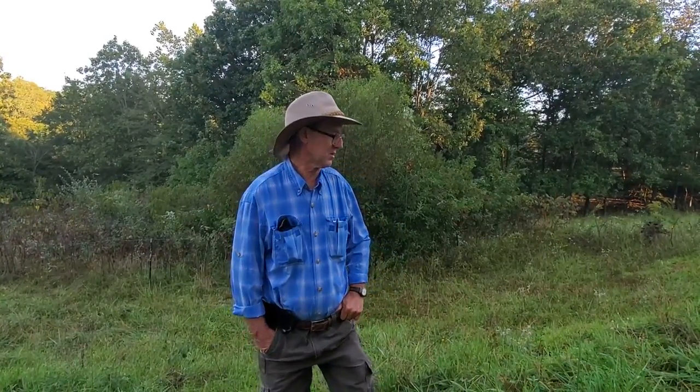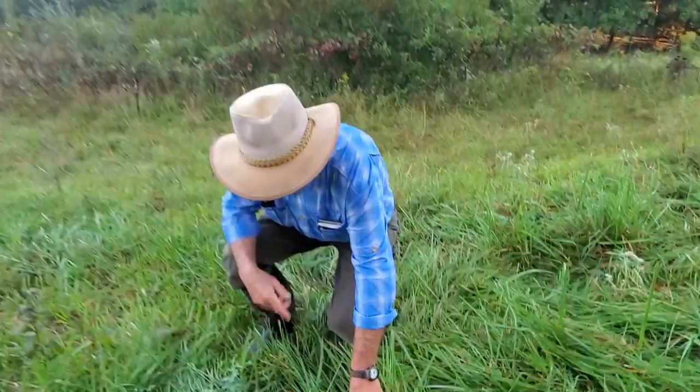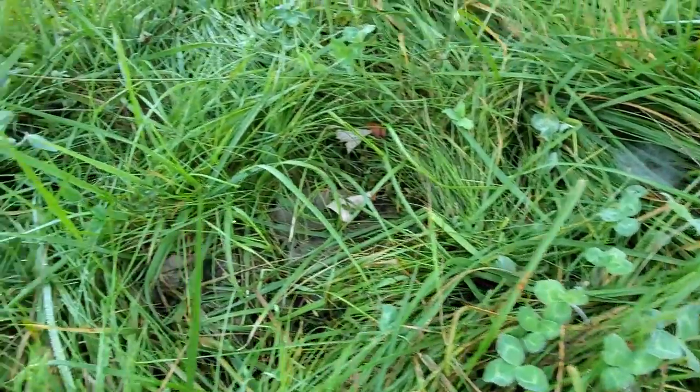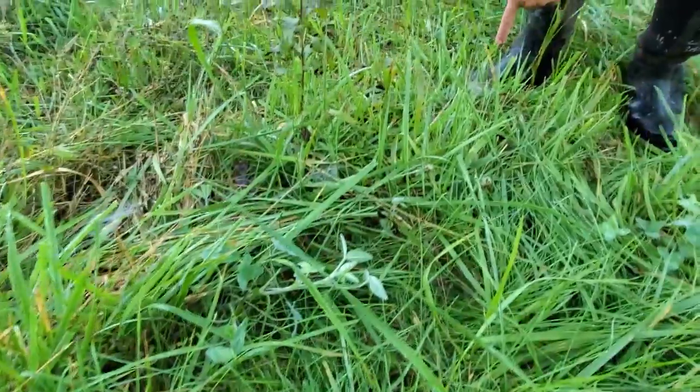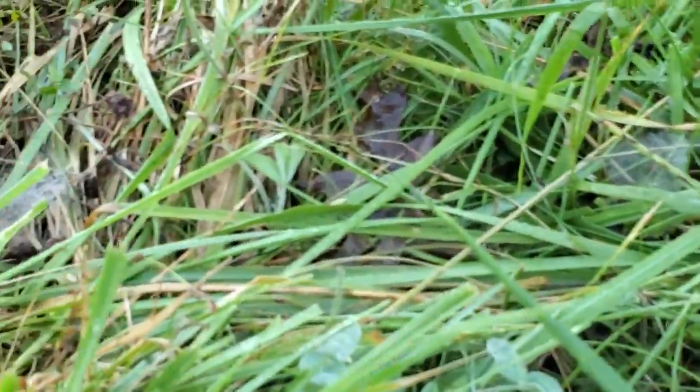Today we're going to be talking a little bit about spider webs and the importance of having spider webs on your farm. If you look right down here, we've got spider webs. Okay, and right here by my foot, there's some more. There's spider webs. It's just a sea of spider webs around here.